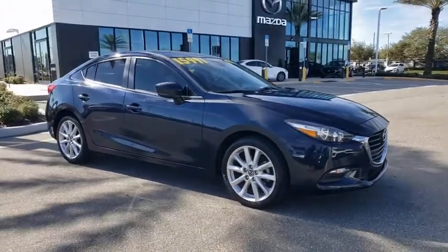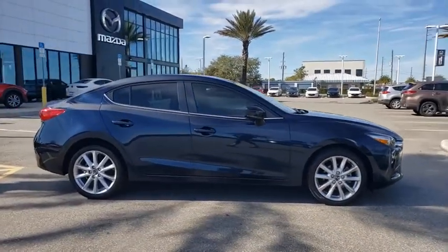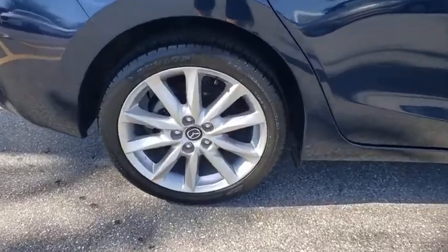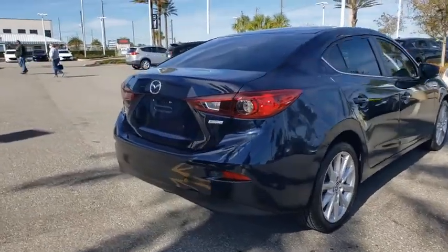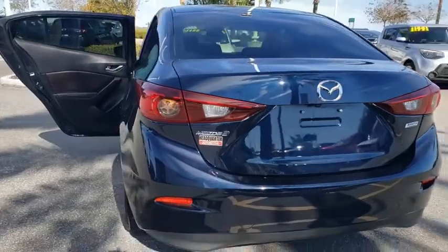Make a great choice today with the 2017 Mazda 3. A 2010 Car and Driver's 10 Best Award winner, the Mazda 3 meets your vehicle wants and needs. Powerful and economical, technologically savvy, and boasting top safety features, the Mazda 3 is the total package. This vehicle has less than 15,000 miles.